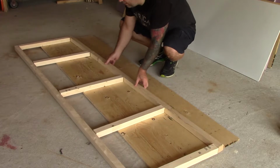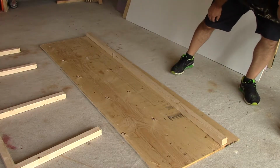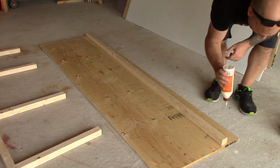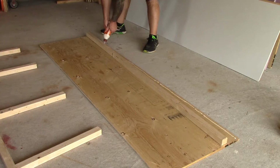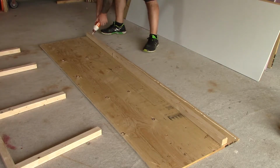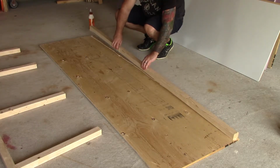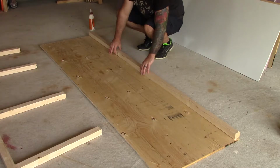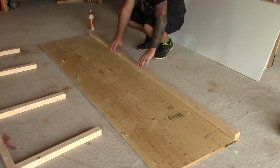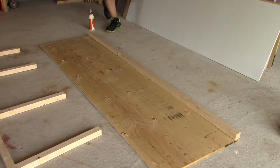Alright, so let's get these pushed out of the way. Take this one back. Now, get some glue down. And get our board lined up. Smear it around a little. Now, I'm going to get some clamps. I'm going to get that board held in place.